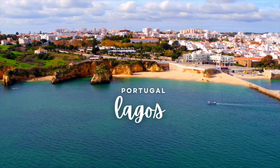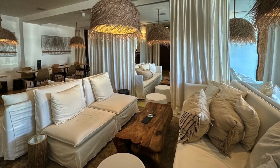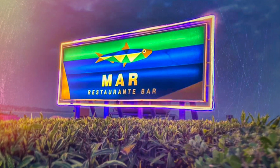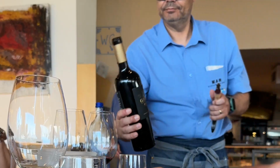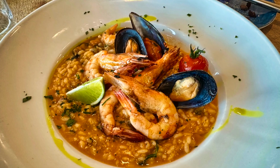The bus pulled into the 4-star Lagos Avenida Hotel, where we checked into our rooms and freshened up before meeting downstairs for a drink. We had a quick tour of the city and then found a fabulous place to eat called Mar Restaurant and Bar. The quaint restaurant sits high above the water, offering both indoor and outdoor seating with the best view of the ocean. The food was fabulous.